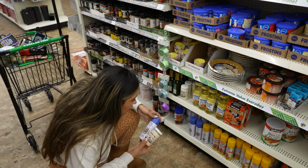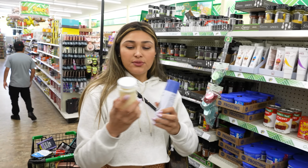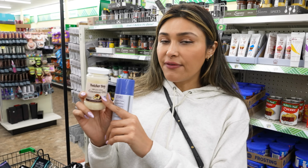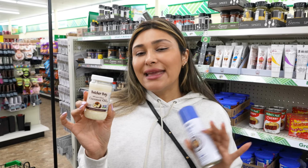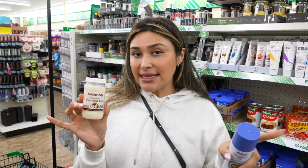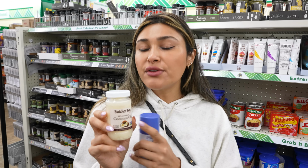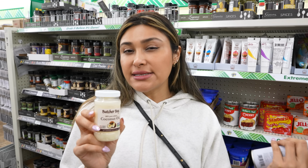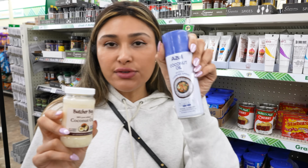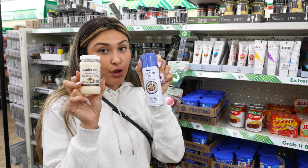The only thing that I would use from here is this one here, which is coconut oil. Now, this one here is refined. The thing about refined, yes, it's a little bit more processed, but it's not gonna give you the coconut taste. So some of you are like, oh, I hate coconut oil because it tastes like coconut. When it's refined, it actually doesn't have that strong coconut flavor. And then there's also some coconut oil spray. So these are the two that I would go with.